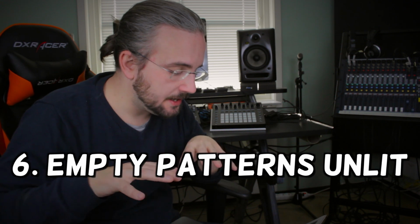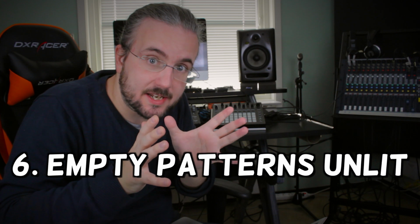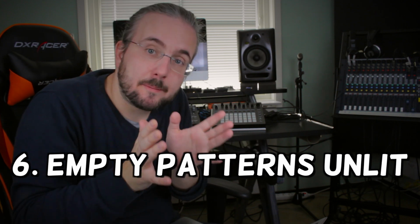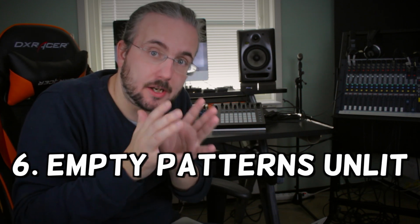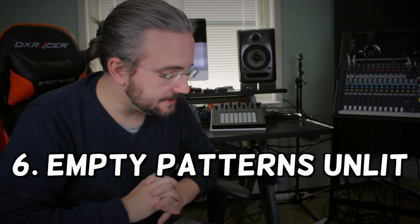Another big feature request is the ability to see when patterns are empty. So basically patterns are always lit up. And if we could have it so that a pattern which is empty is unlit, that would be great. And it got 18 likes.